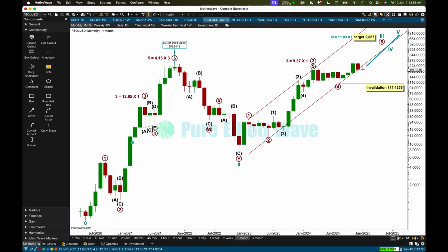It's even longer than primary 3, and it travelled that distance in a smaller space of time, in just 4 months compared to 5 months for primary 3. So again, I keep saying it, but it absolutely bears repeating. Holding on to get the gains of a fifth wave for a cryptocurrency is a really good idea, because that's very often where the most profit is to be found.